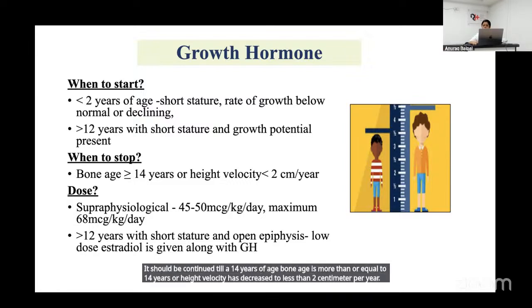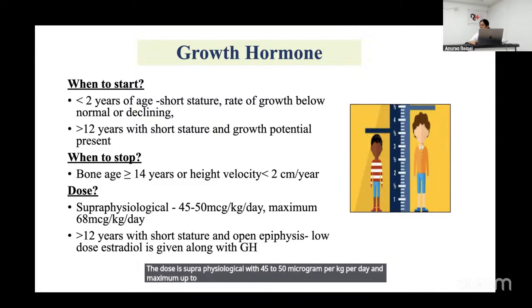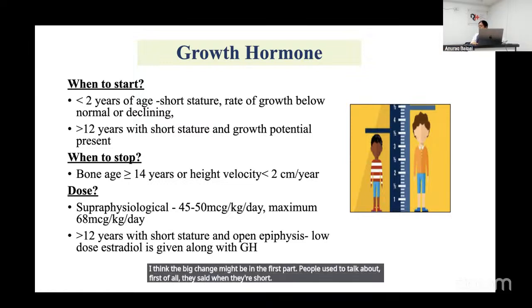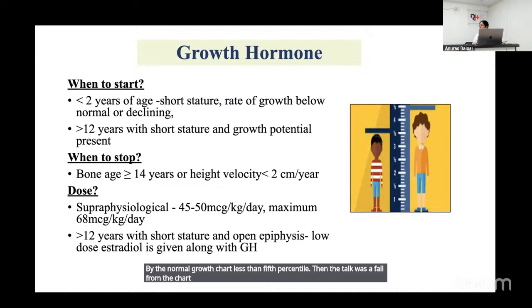The dose is supraphysiological, with 45 to 50 microgram per kg per day and maximum up to 68 microgram per kg per day. I think the big change might be in the first part. People used to talk about, first of all, they said when they are short by the normal growth chart, less than 5th percentile. Then the talk was a fall from the chart, even the growth velocity is less, but less than 2 years is a bit early based upon the toddler studies which were done.